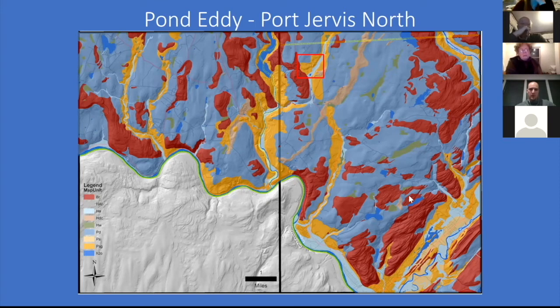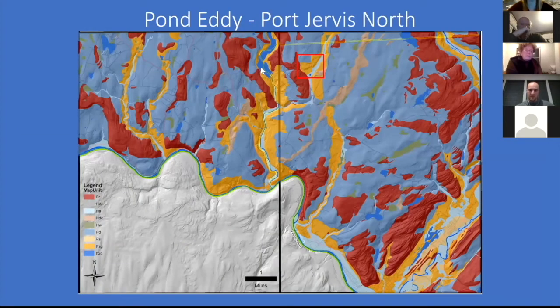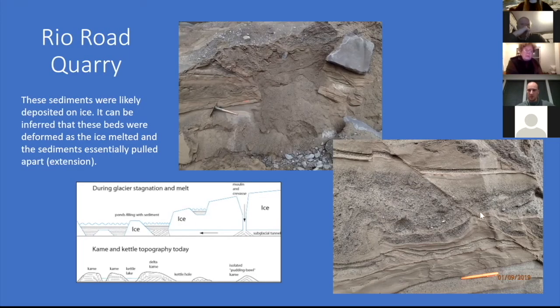This is a Rio Road Quarry. This is another example of kame deposits in the Delaware River Valley area. So this is going back to where the quarry was located that I was able to get access to. These are faults and fractures we see through here, and folding. These are actually representative of, as these kames were being deposited, as the ice melted, they actually stretched out the sediments, and we get these fractures.